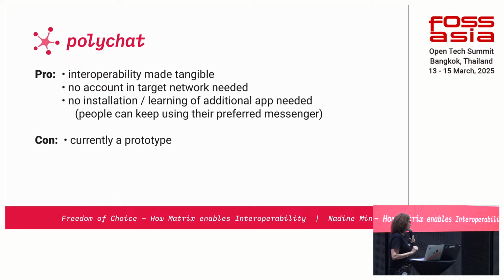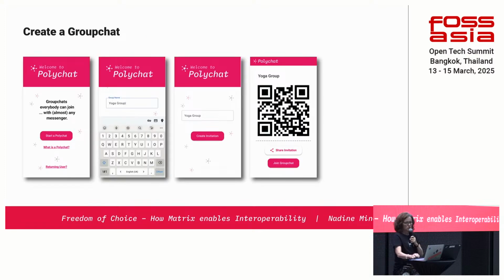The con about it is it's not functioning yet. It's a prototype, and I'm always looking for ideas for funding or contribution. I will tell you later on how to reach us and to have a look at the code and whatever, and have more details about it. Just really briefly to show you the screens, how this works.